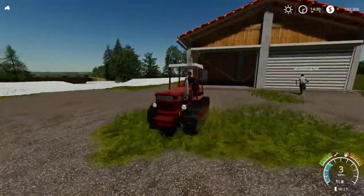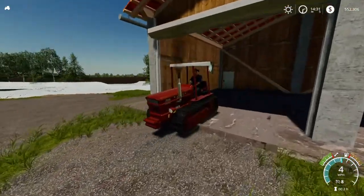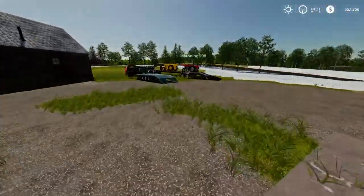Open up. Thank you. And the wheels are really squeaky. Alright, let's take a look at it once we get all this other stuff unloaded.